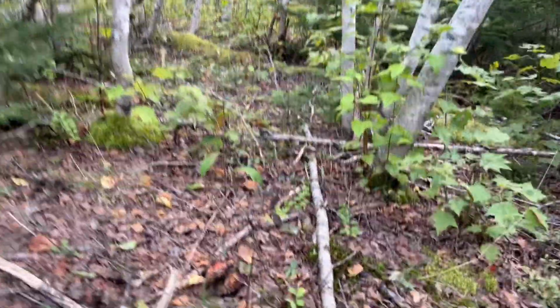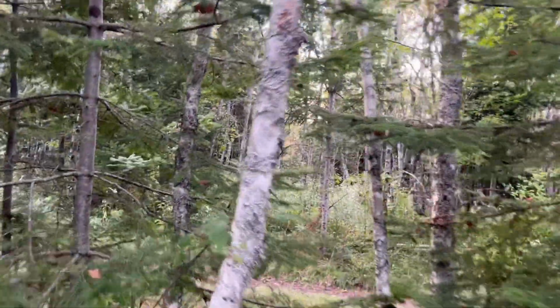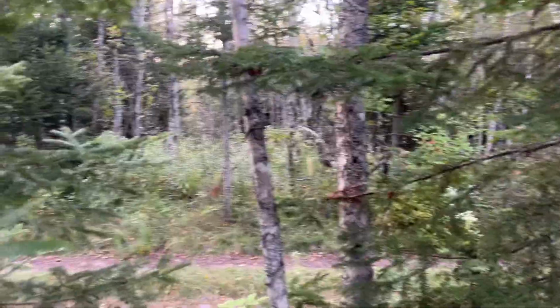Well, another way past prime lobster there. Another lobster there. Holy, this is definitely a productive lobster patch. Cool. Okay, we better get back to trail and get working our way out.